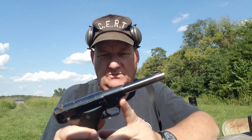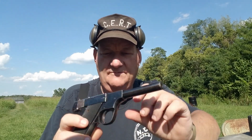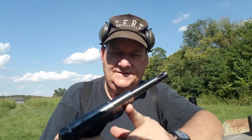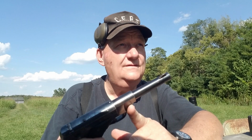Non-removable, non-changeable barrel. The barrel is fixed to the frame by means of this pin. Okay. Conceivably, you could drive that pin out and change it, but I don't see it to be worth it.